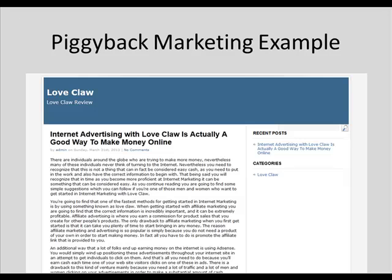It's just a matter of putting up a simple website and writing a review about that product. So, like, internet advertising with Love Claw, actually a good way to make money online. It's a really good title there. It gets the keyword in there. It does a good job so that search engines are getting what they want, which is fresh and unique content.